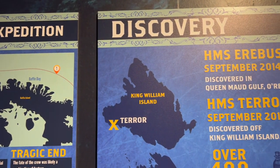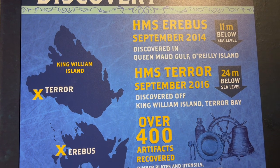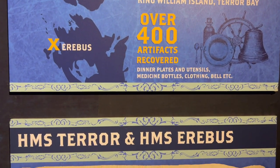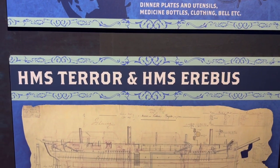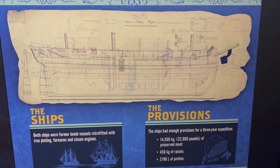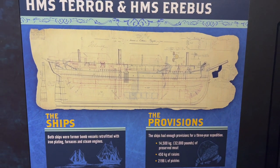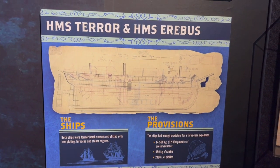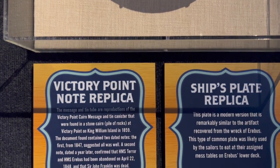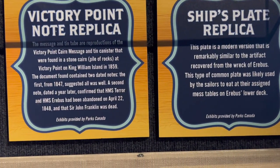Both Erebus and Terror were last spotted in Baffin's Bay on 26 July 1845 by two whaling ships, and after that they disappeared, never to be seen again. It is believed that the ships got trapped for 18 months in thick ice off King William's Island. The survivors abandoned the ships and walked out on ice by foot in search for food and safety. All men died because of a combination of factors like frigid cold temperatures and lack of food. It is believed that many of them turned to cannibalism in an attempt to stay alive.